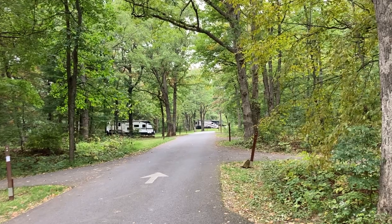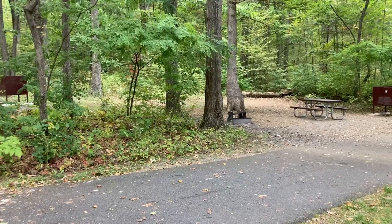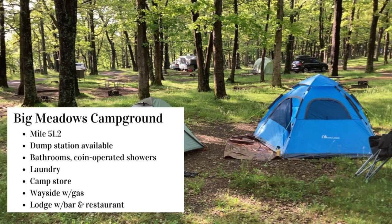One great thing about it is there are some amazing hiking trails right from the campground, so you don't have to even drive anywhere. One of those hiking trails goes to Overall Run Falls, which is the highest waterfall in the entire park. Not the prettiest, I don't think. You don't get all that close to it, but it is certainly pretty majestic to look at from a distance and see.